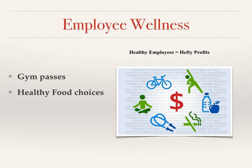We need to be mindful of the workloads that we're giving our employees because things can become stressful. And we want to be able to maintain wellness and balance. So, in implementing employee wellness, two of the things that I would like for us to consider investing in would be gym passes and healthy food choices.